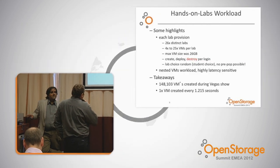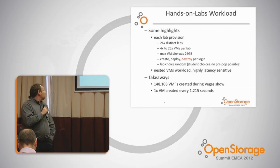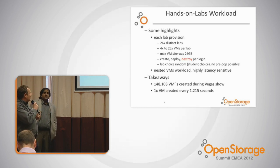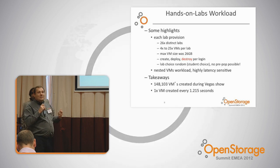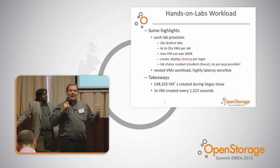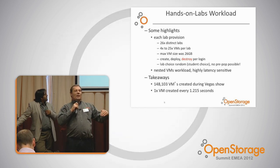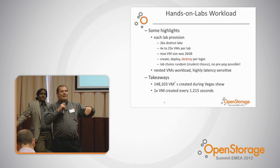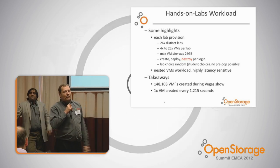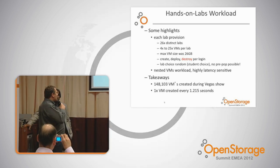So what does the hands-on lab workload look like? Let's talk about that in a bit more detail. There are 26 labs involved, and it's a completely random choice by the user. They can sit down and take any one of the 26 labs. In fact, some people just go to VMworld to take the labs. They sit there, take all 26 labs, and get a special certificate for going through the whole VMware training course. So they try to cram as much training as they can into the few days the show runs.